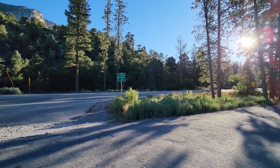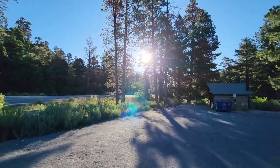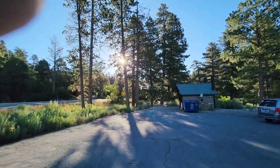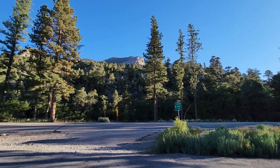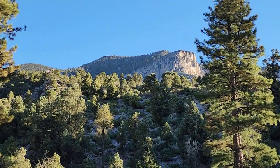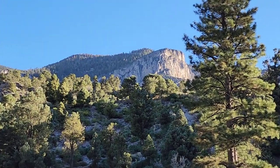We're at the Fletcher Canyon Trailhead today in the Mount Charleston wilderness of Nevada, about 40 miles outside of Las Vegas. And our goal today is to explore the base of Fletcher Peak, the wilderness in that area. And the Fletcher Peak area is above these cliffs. And so we're gonna see if we can navigate around the cliffs that you see here.